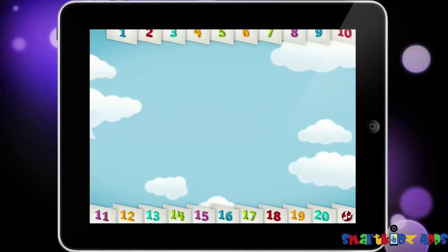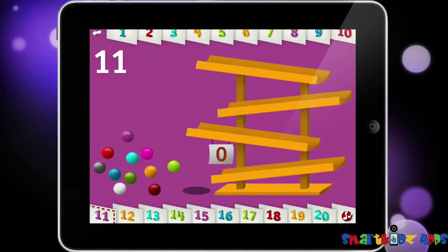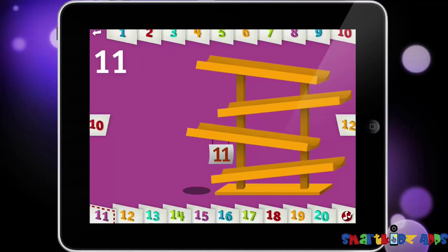Let's count to 11. 1, 2, 3, 4, 5, 6, 7, 8, 9, 10, 11. Let's get rolling with 11 different marbles. Keep them rolling.